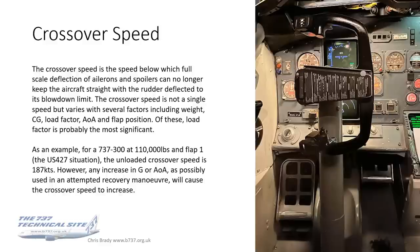Okay, so let's see how this ties in with crossover speed. The crossover speed is defined as the speed below which full-scale deflection of ailerons and spoilers can no longer keep the aircraft straight with the rudder deflected to its blowdown limit.